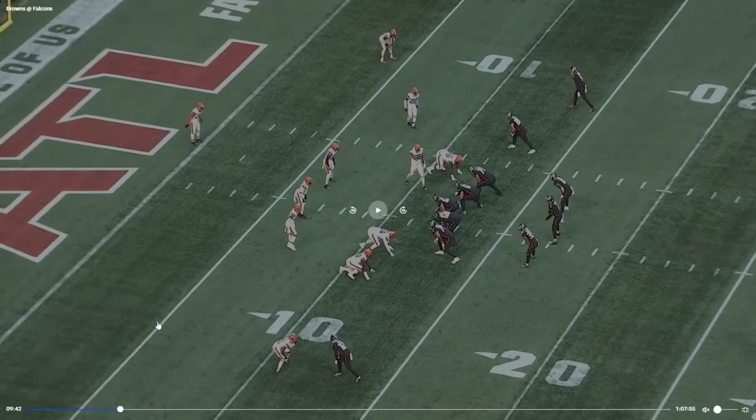And this is an argument that I've had with a lot of people with Matt Ryan. A lot of people always said that he underthrew balls, which happens sometimes. It happens to every quarterback.